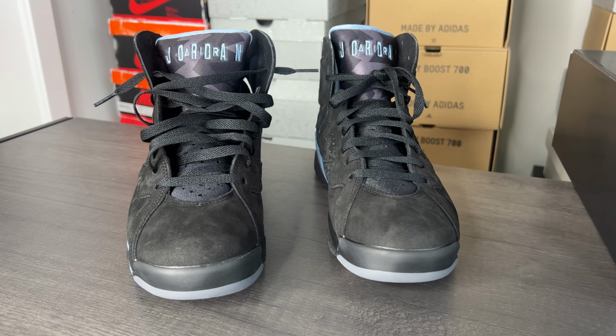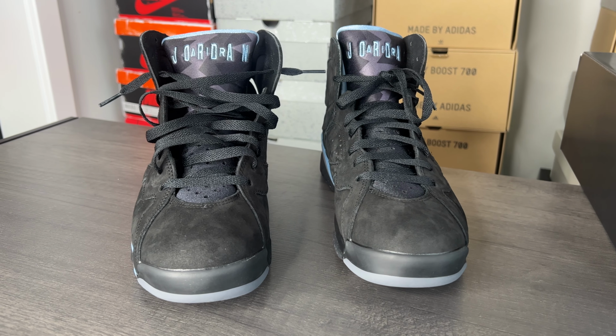All right, unfortunately, we only do get one pair of laces on these, and they come with the black laces, and they come with plastic on top of the tips. I wish they would have come with metal tips or gold tips. I think that would have brought the shoe a lot more pop.